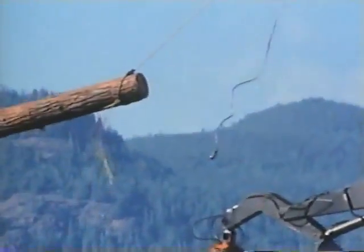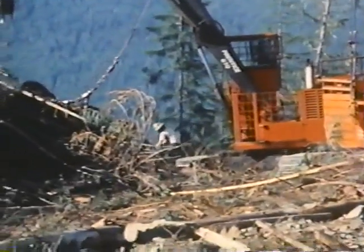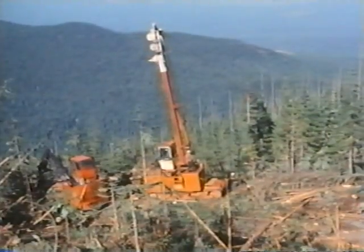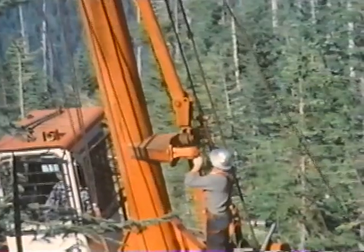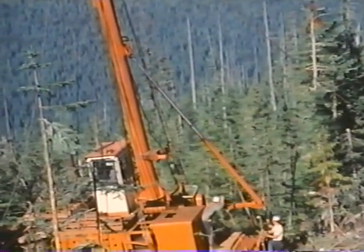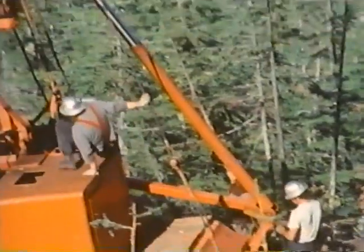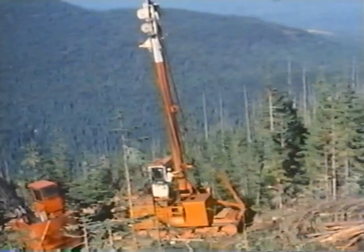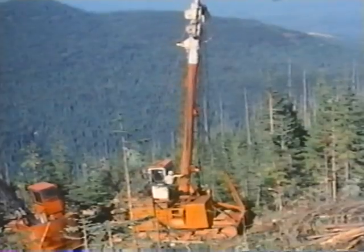The machine has more than adequate line pull and horsepower to handle the big timber here on Vancouver Island in British Columbia. When the 071 completes its work, the crew simply reverses the spar raising process. They unhook the guys, unpin the hydraulic cylinder, lower the spar, and away it goes again.